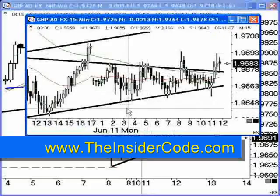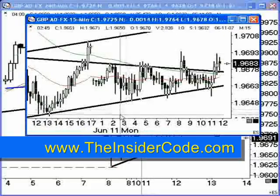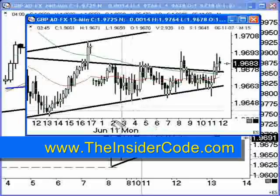You won't need to look at the squiggly lines. You won't need the MACDs and the stochastics of the world because you're looking at what's actually going on in the marketplace. No, there are no sellers down here. There aren't enough sellers down here to keep the market moving down. They try again. There aren't enough sellers. They try again, and the buyers finally come in and push the market back up.